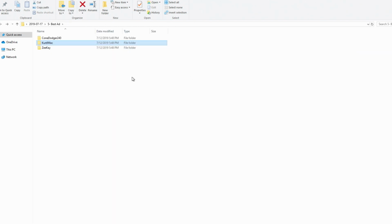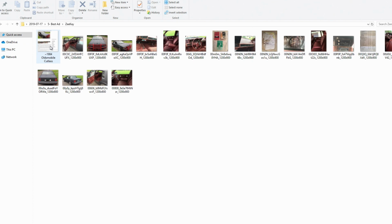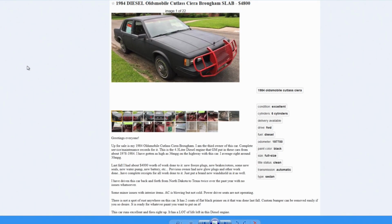And lastly, ZK's best ad of the week. What we have here is a 1984 Oldsmobile Cutlass Sierra Brougham. Diesel. There's one more word: a bash bar. Oh, it's Brougham slab. That's just for the SEO. Don't pay attention.